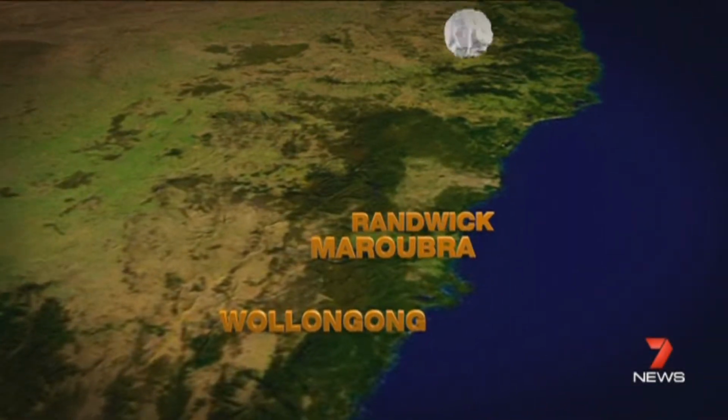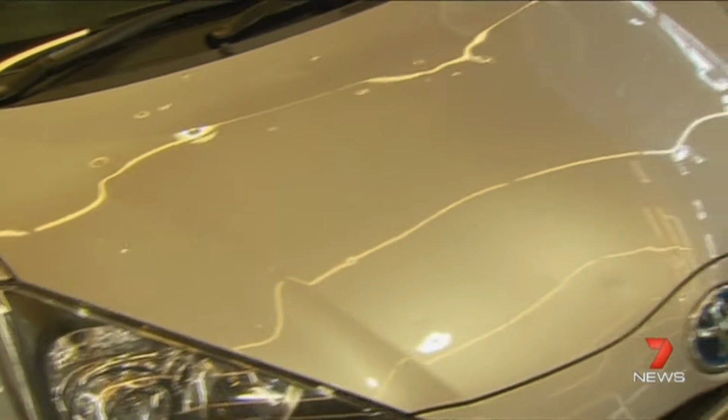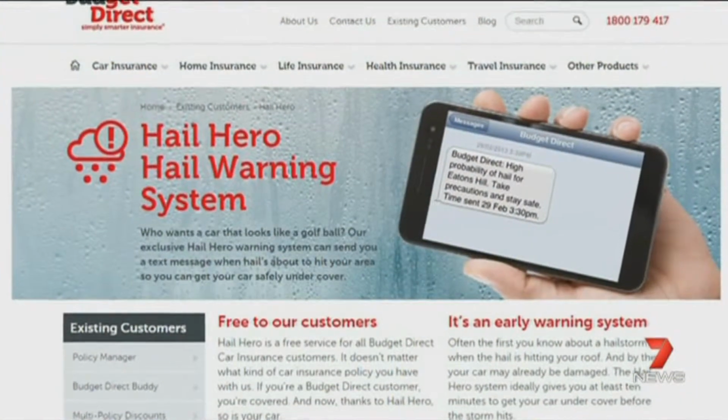According to Budget Direct Insurance, the top 5 suburbs which were under siege in the past year were, at number 5, Maroubra, Wollongong, Randwick, Port Macquarie. And the number 1 hail hotspot in New South Wales is here, 30 kilometres northwest of Sydney's CBD in the suburb of Castle Hill.